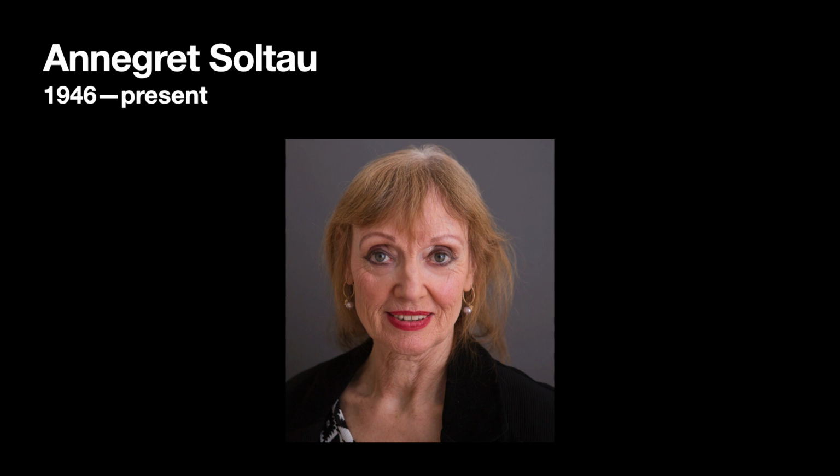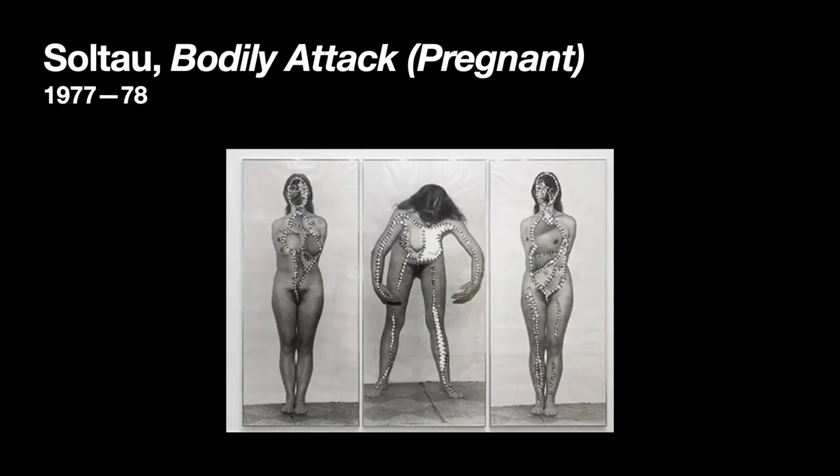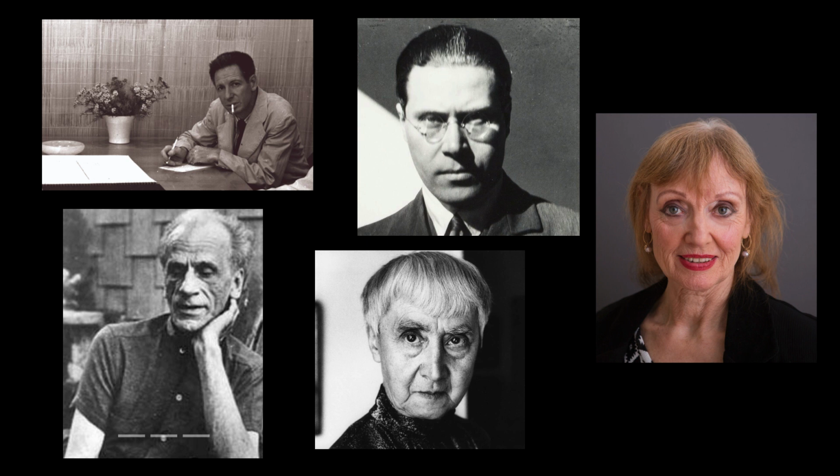Similar to Cornell, she uses a variety of mediums, like photography, collage, performance, and video. One of her series designs is Bodily Attack, Pregnant. Soltau physically stitches several images of herself together, which is also known as photo sewing, and every stitch made can be interpreted to be personal and intimate. I think it's really interesting how each one of these graphic designers and artists have created their own unique visual style and design based around photo montages.